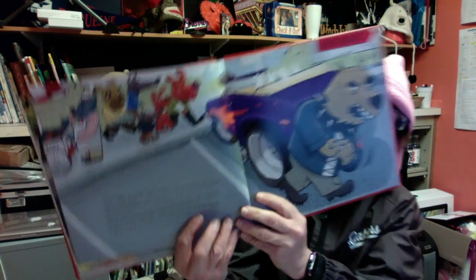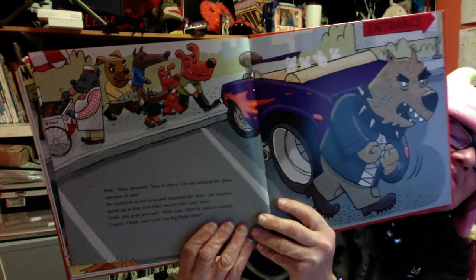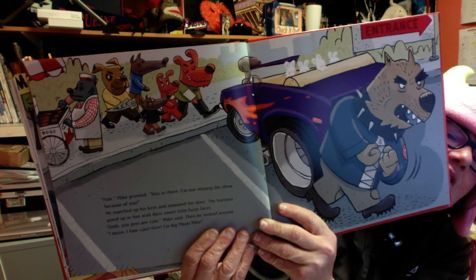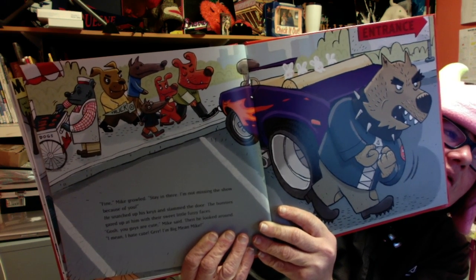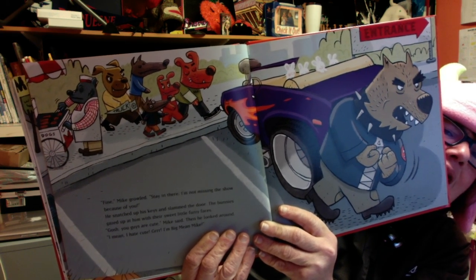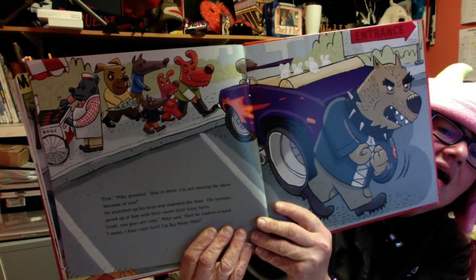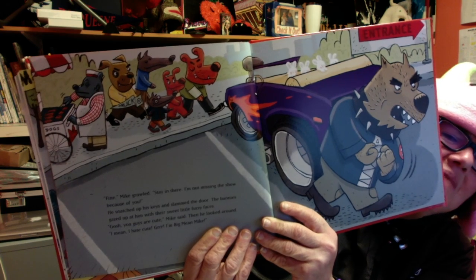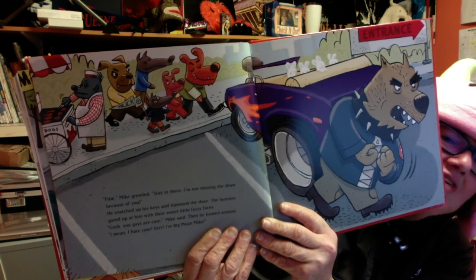Fine, you guys stay here. I am not missing the Monster Truck Show for you. Mike left them in the car and started to walk away. But then he turned around. Well, I can't leave him here in the parking lot. I mean, my goodness, there's a lot of mean dogs around here.